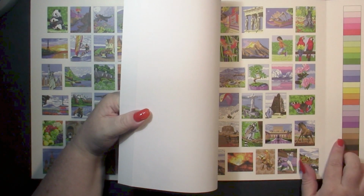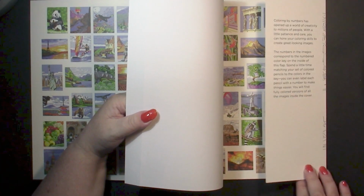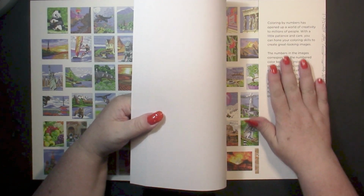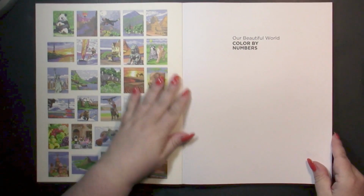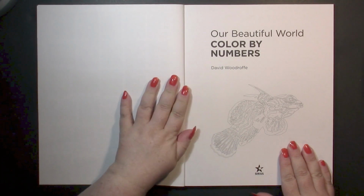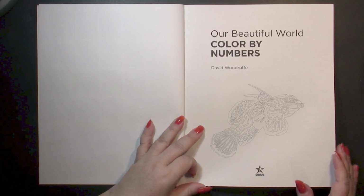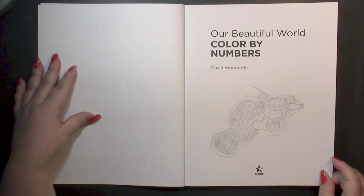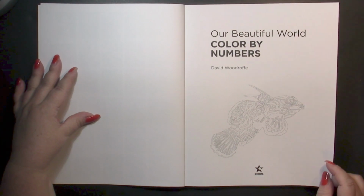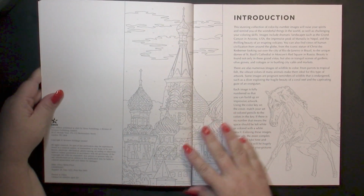And we have the 28 color palette on a French flap that opens up at the back, which is my favorite way for color by number palettes to be positioned. We have a title page. Mine went blank for a second there. You can color the image here. It even has numbers on it. And again, same thing here.